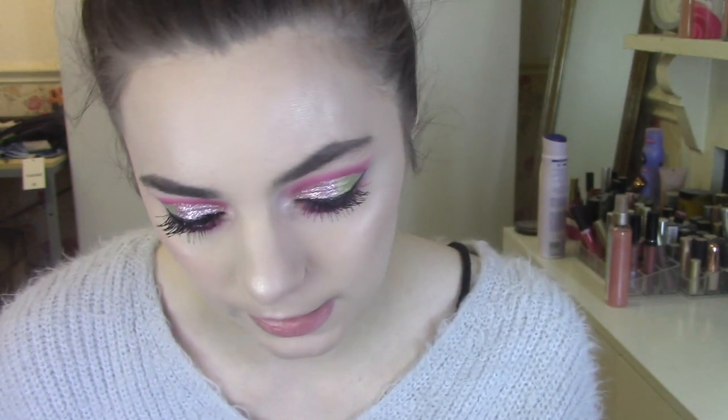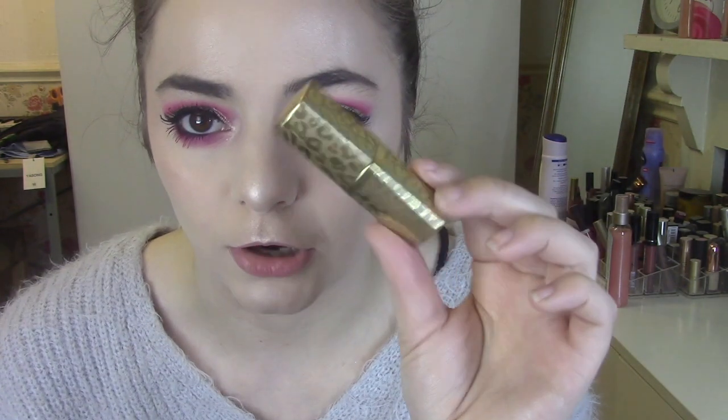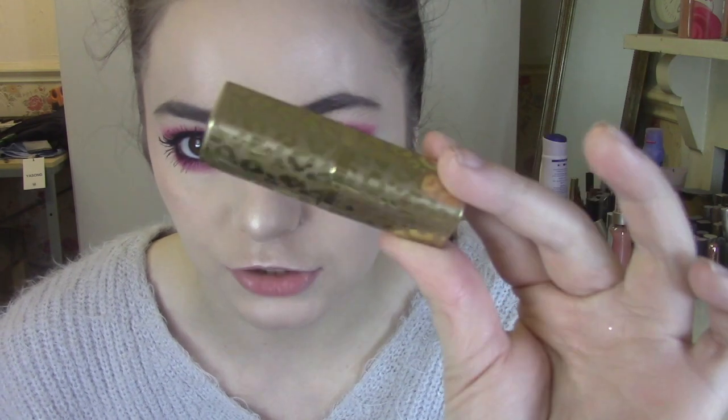So last product I've got to try out. I've got another one of the Revolution Pro lipsticks that come with this packaging. I tried the shade called Stripped in my Testing Revolution video, but now I've got the shade called Cashmere to try. Stripped was more of a pinky nude. This is more of a brownie nude. I liked the formula from first impressions, so let's see what this colour is like.